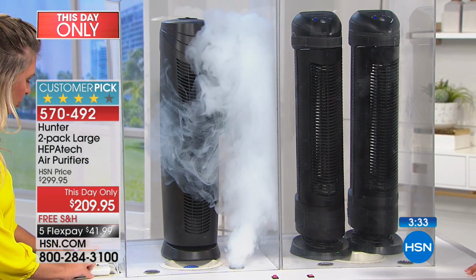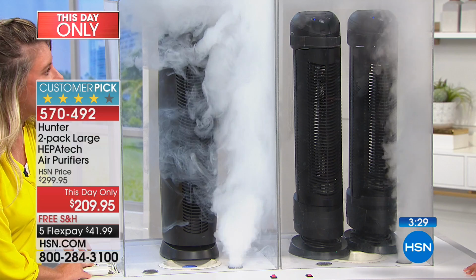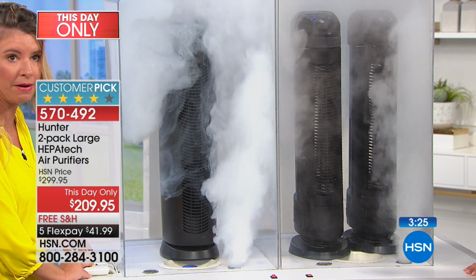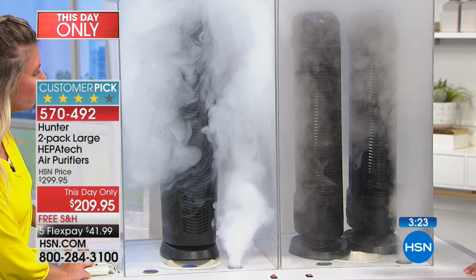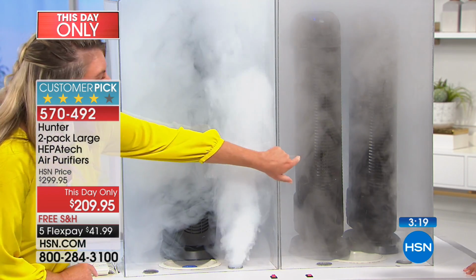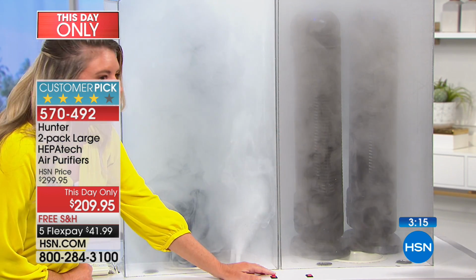So I wanna go ahead and show you, we're gonna load both of these up. The one by you, Suzanne, has 2 chambers in there, 2 air purifiers. Same size, same everything. Double the price. We've got ours with just 1. I'm gonna put a lot of smoke in. These are already on, so these are already working. I'm gonna give them a head start.